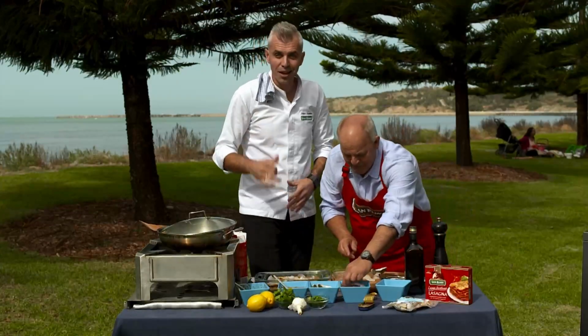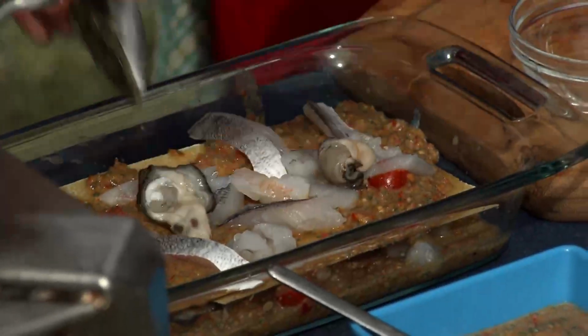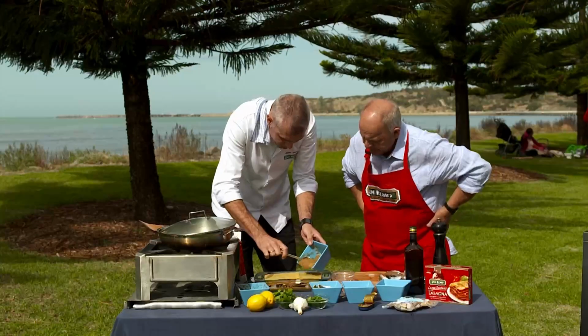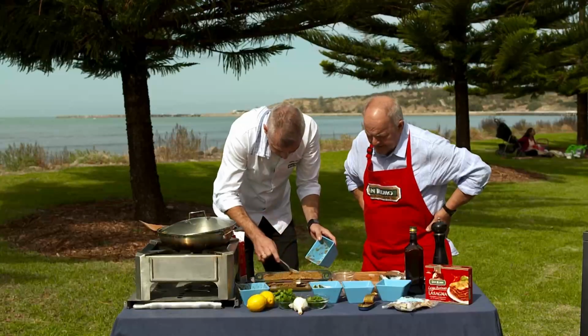How many oysters? Well, there's one less. There was meant to be one in there. Yeah, good man. Beautiful. Finish the top layer. There we go, okay. Now, no seafood on top, it's going to burn in the oven, but plenty of the sauce. This is easy, mate. It's fantastic.